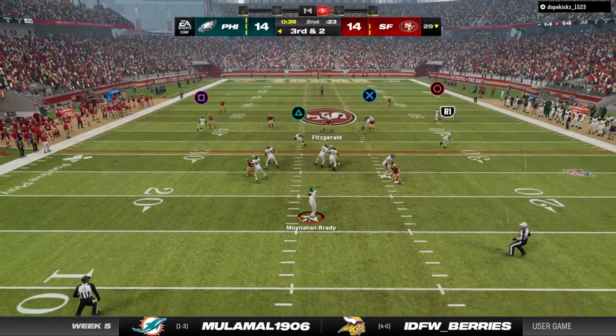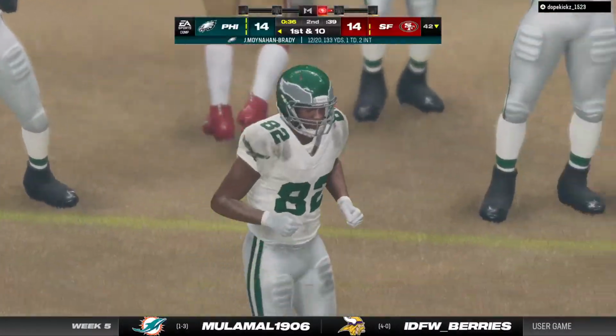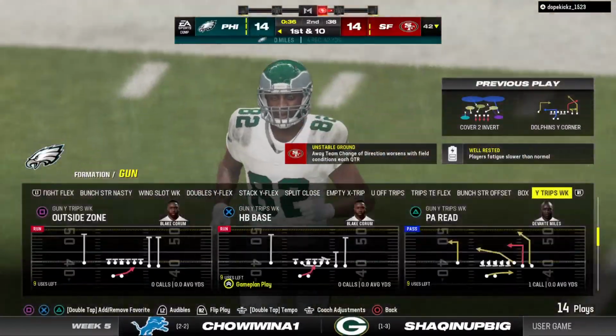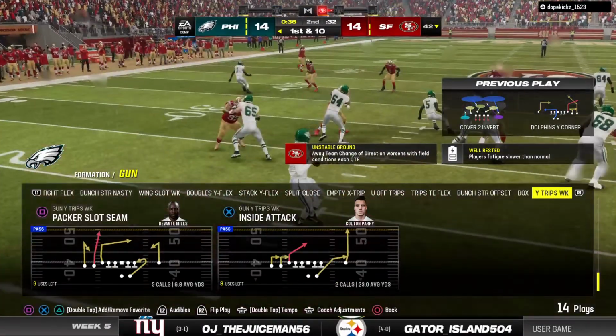Looking to throw. Able to find the open man. That's complete. And past the 40 before he's out of bounds. It's a gain of 13 and a first down for Philadelphia.